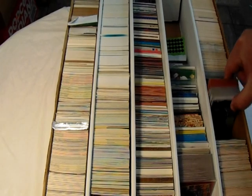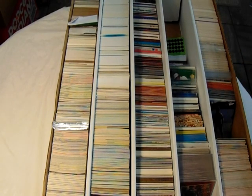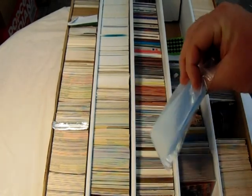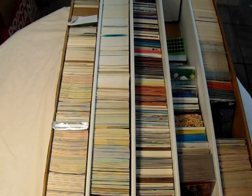So let's just see really quick what we got in this box. I'm going to leaf through this. I'm not going to make this video super long, because if I went through every card here, I'm just going to bore you guys. So I'm just going to hit the highlights. Obviously, if I see something that's worth something, I'll put it in a penny sleeve and go to town. I'm not expecting to find anything worth a whole lot of money in this.